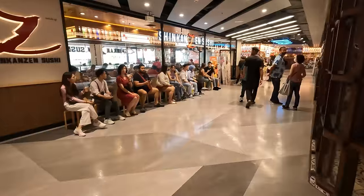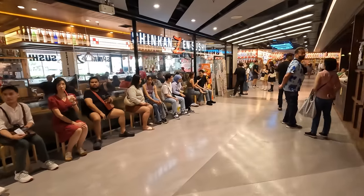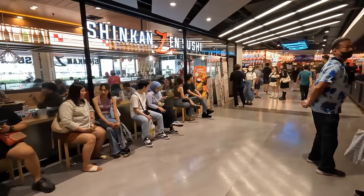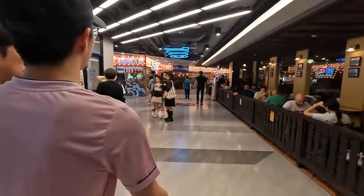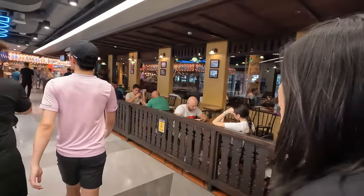Wow, look at this sushi joint. That is crazy. This place is jam-packed. I feel like there's a mixture of locals and foreigners at the same time. I think that place is an all-you-can-eat buffet, and I think it only costs like 500-something baht. For a sushi buffet? Yeah, it looked like premium rolls or something like that. That's crazy. No wonder there's such a huge long line.